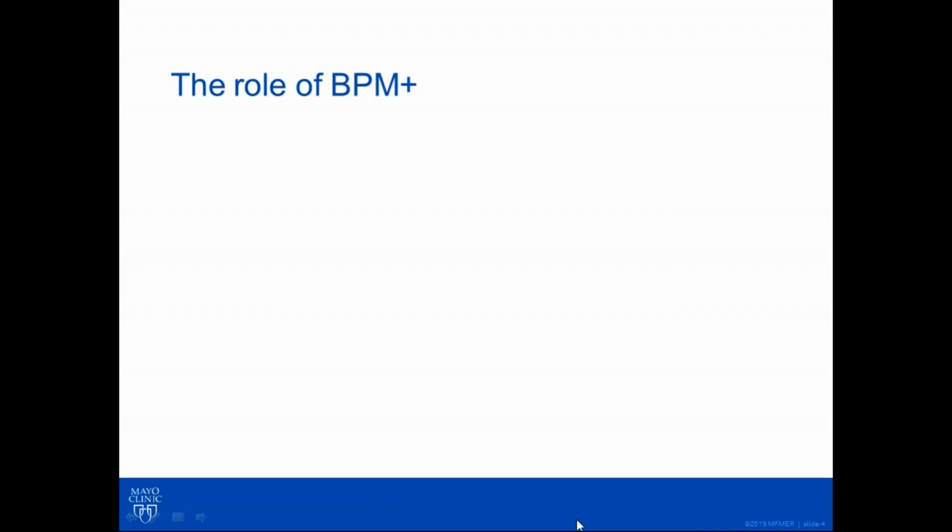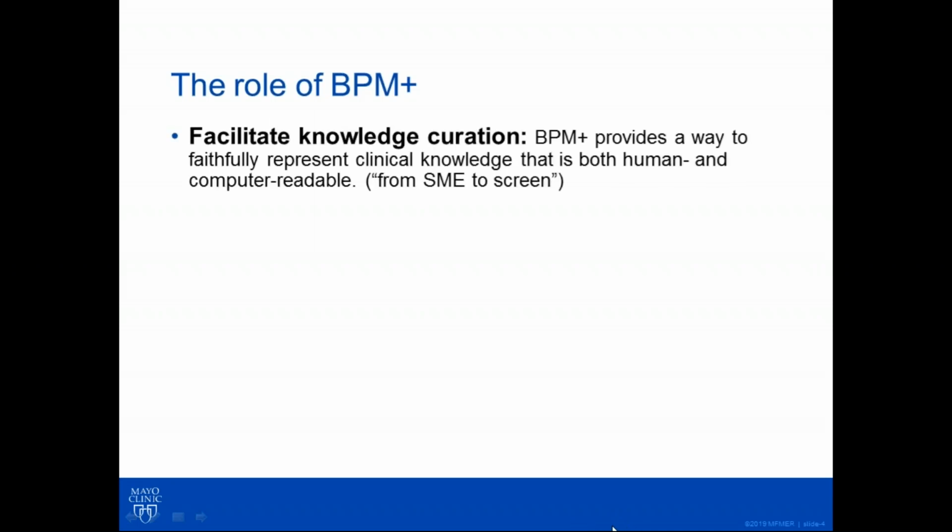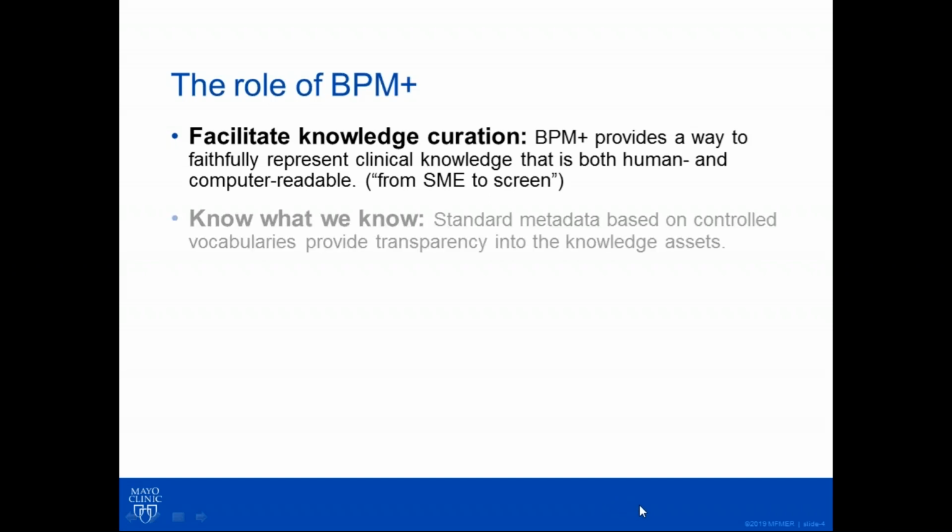So BPM Plus actually helps us address each of those imperatives. It helps to facilitate knowledge curation because it provides a way to faithfully represent clinical knowledge that is both human and machine readable. So we like to say you go straight from SME to screen. I can work with a BPM Plus model with a clinical expert and talk through the clinical knowledge and represent it in a way that can be validated by the SME, but at the same time can be processed computationally.